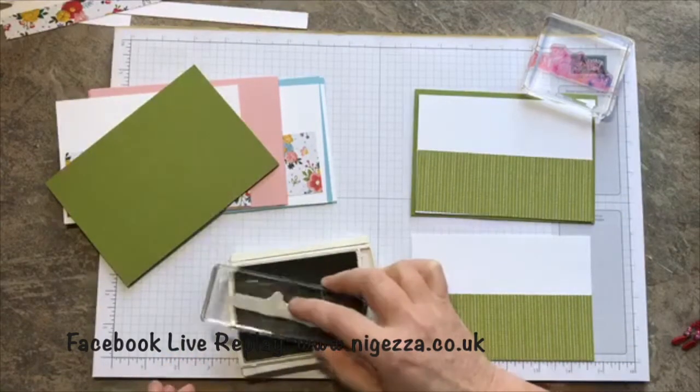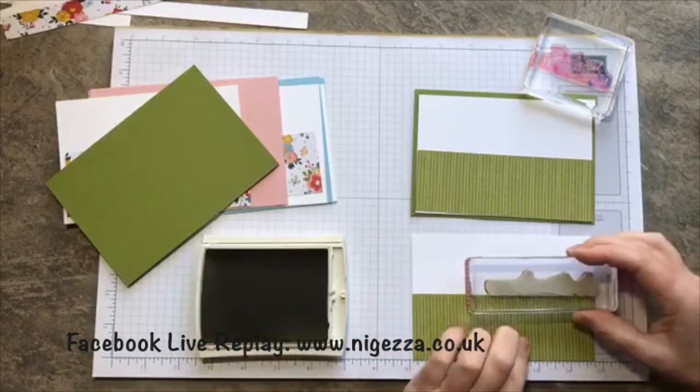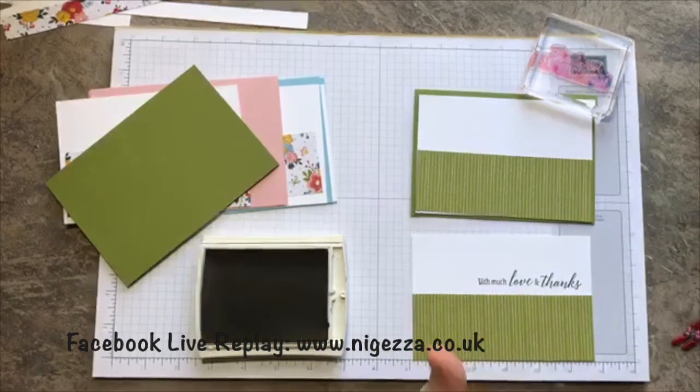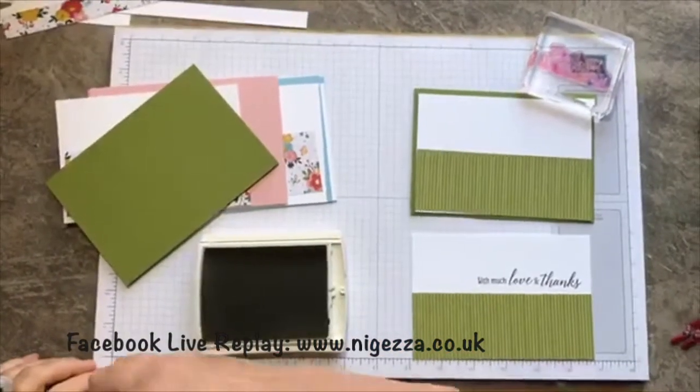Could use my Stamperators, but I'm not gonna. So let's put that over there and hope it's straight. Not bad at all. Not bad at all.